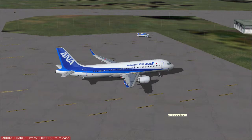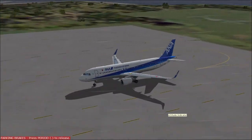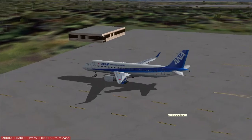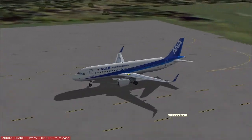Up until St. George Island, I was flying the A318. I flew the A318 back to King Salmon. And now we've switched aircraft, and we have one that's capable of reaching Japan. That being said, you're looking at the A320neo. This is Airbus's newest version of the NEO, and comes with the new CFM LEAP engines and the sharklets on the end of the wingtips.